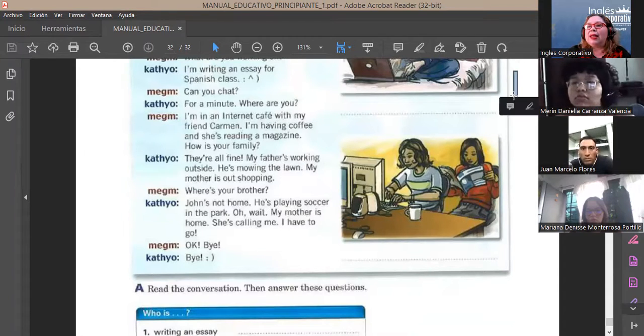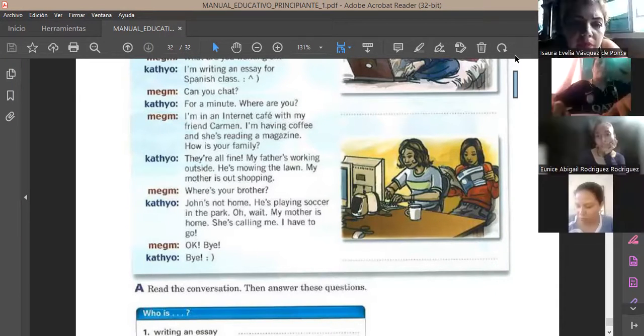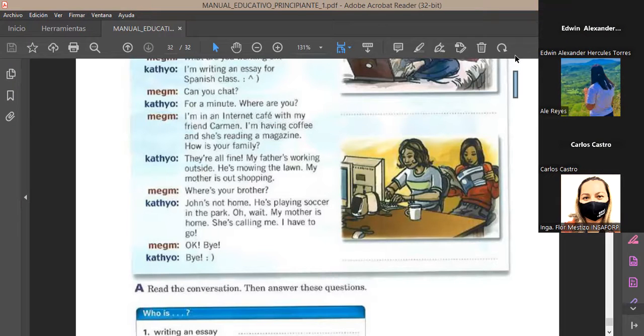Ya ustedes ya la escucharon en la plataforma, ok? Ya sabemos de qué se trata. We know what this is about. Entonces, por acá abajo tenemos unas preguntas. Ok? We have some questions.